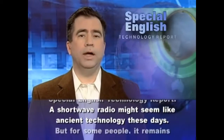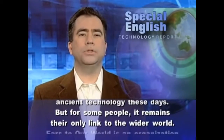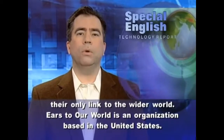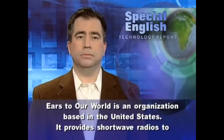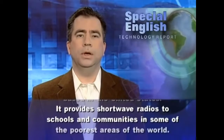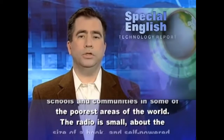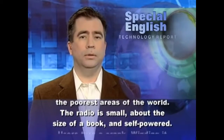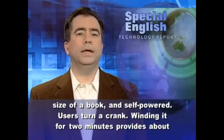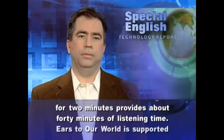A shortwave radio might seem like ancient technology these days, but for some people it remains their only link to the wider world. Ears to Our World is an organization based in the United States. It provides shortwave radios to schools and communities in some of the poorest areas of the world. The radio is small, about the size of a book, and self-powered. Users turn a crank. Winding it for 2 minutes provides about 40 minutes of listening time.